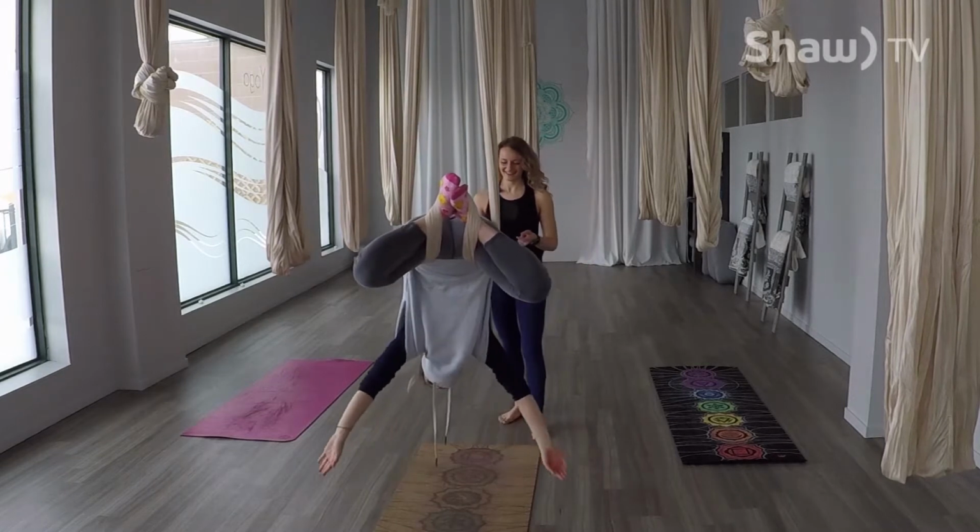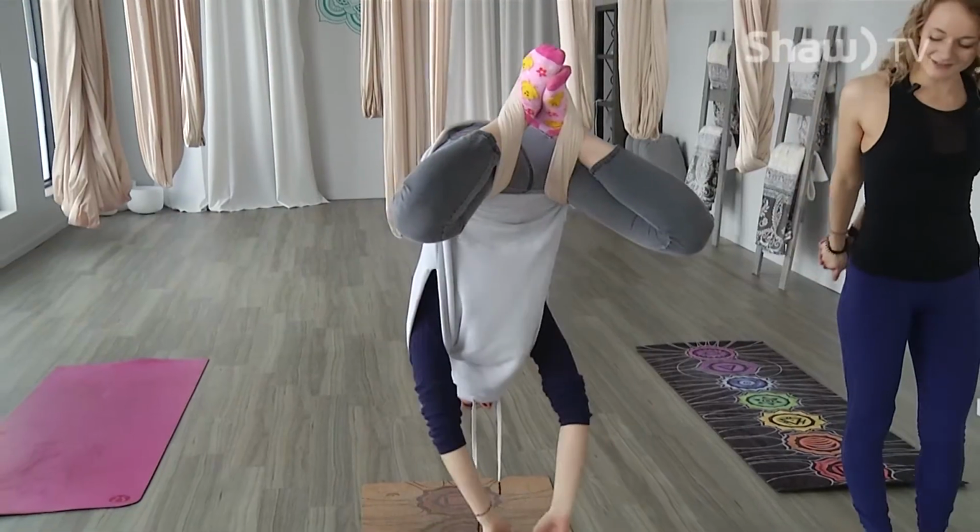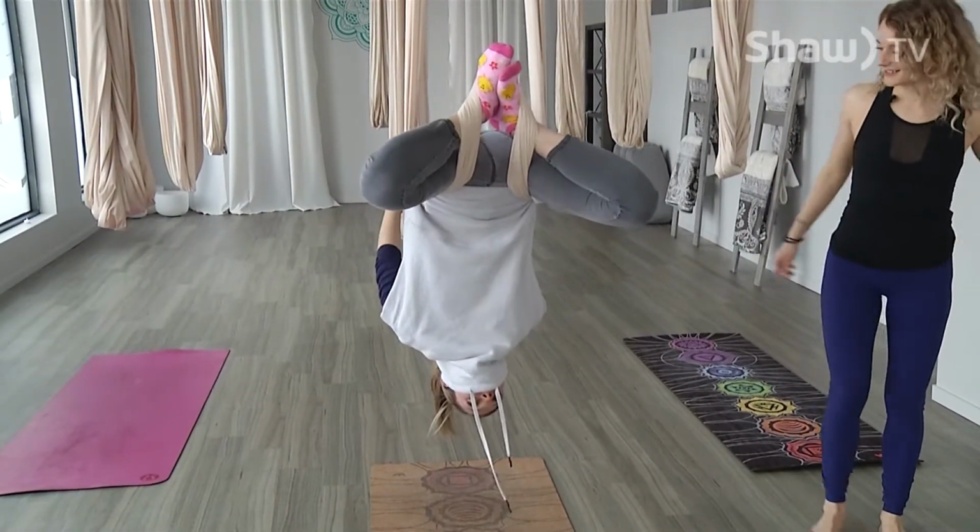How does that feel? Good. You can do a nice shoulder stretch from here too, interlacing your hands behind your back and squeezing the palms together. That can feel nice.